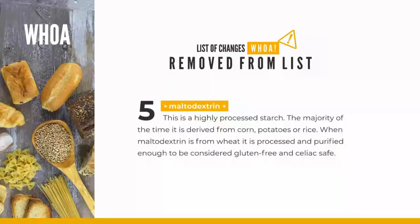The next big one that I'm removing is maltodextrin. This is something that is really common in a lot of products. Maltodextrin is a highly processed starch. So a starch is a grain or something like a potato, any kind of carbohydrate, or most carbohydrates. And previously, we could have made maltodextrin from a wheat source because that's cheap.